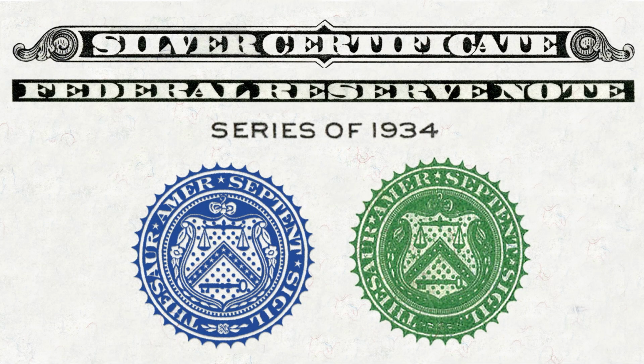The first chance for change could have been with the Series 1934 silver certificates and Federal Reserve notes, which did have a fairly significant design change over the Series 1928.